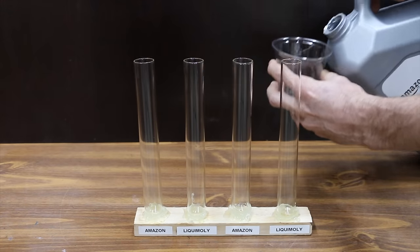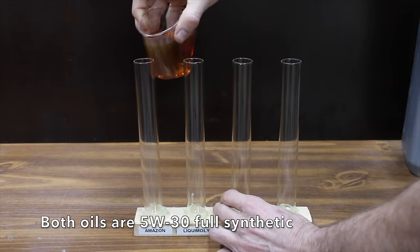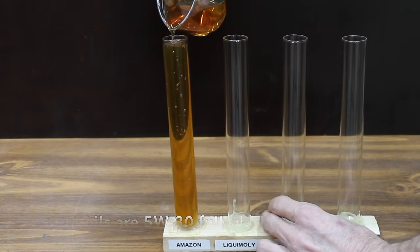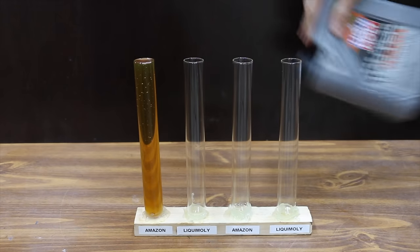In the first test, we'll measure cold temperature oil flow. When the engine is first started, we want the oil flowing as quickly as possible to begin lubricating moving parts. While not able to test products using expensive test equipment used for ASTM, SAE, or API testing, there are some oil properties that can easily be tested to compare oil performance.